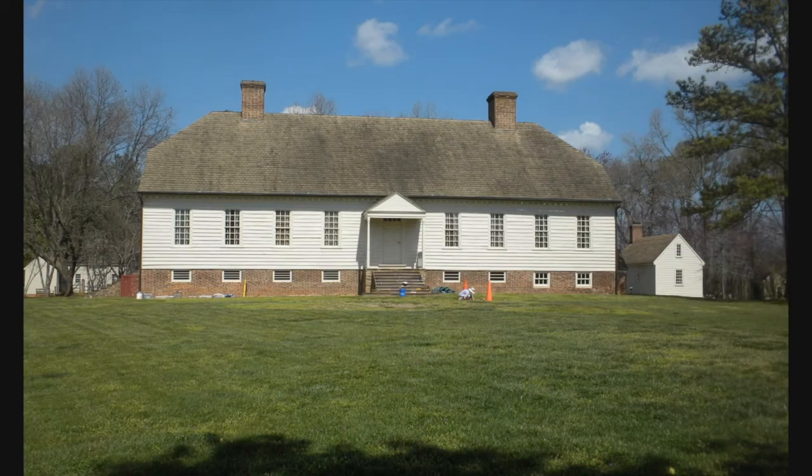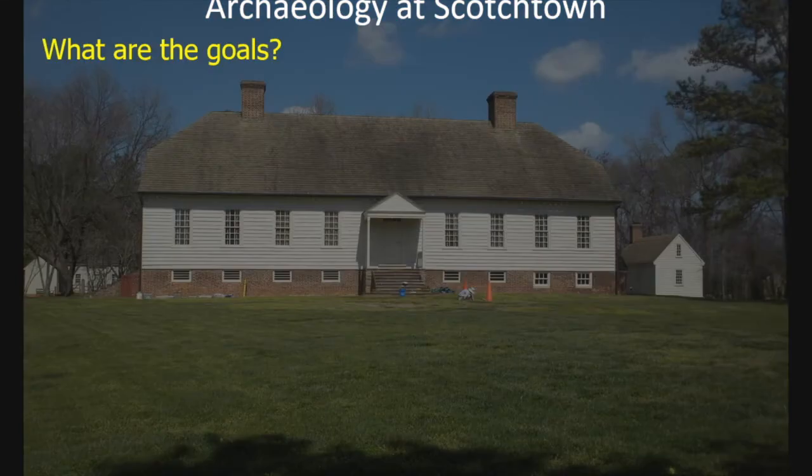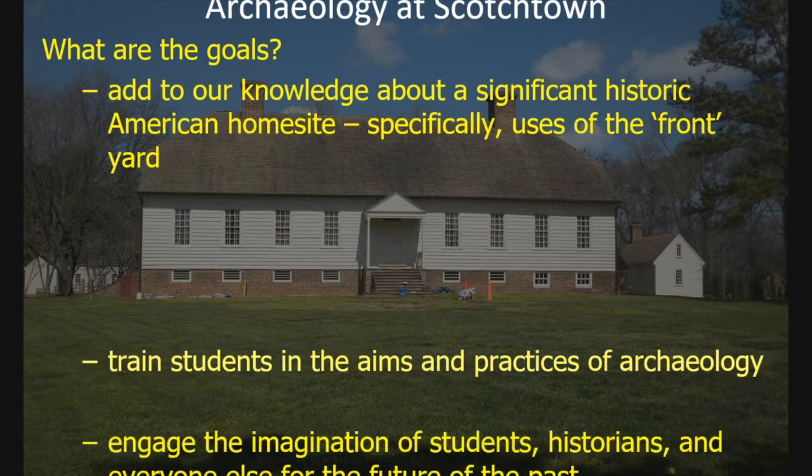Hello, thank you very much for the invitation to speak about our work as archaeologists at Scotchtown. Randolph-Macon College is very pleased to have been invited to participate in the research of this historic home. We had three main goals. The first, to add some small amount of knowledge about a significant historic American home, specifically uses of the front yard. Also to train students in the aims and practices of archaeology in a field school, and to engage the imagination of all of you when it comes to the future of the past.